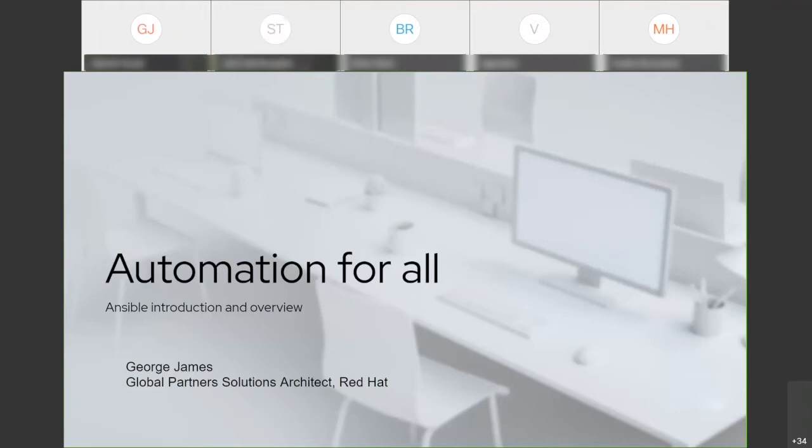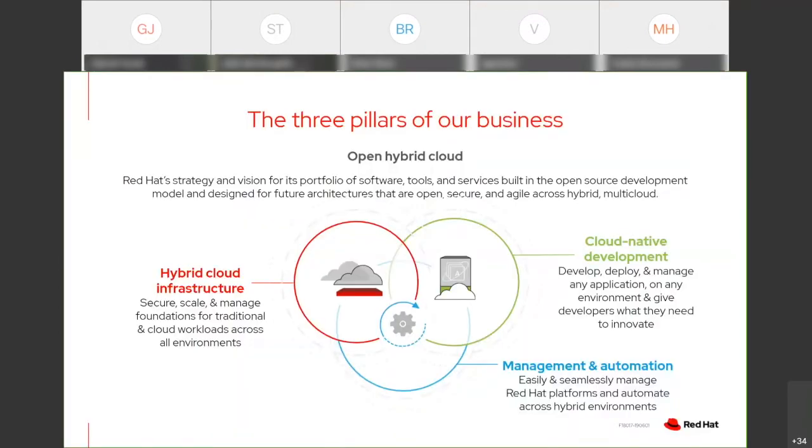Hello, my name is George James, and I'm a Global Partner Solutions Architect at Red Hat. Before this, I was a network engineer at a large financial services company where I worked on deploying and maintaining networks across the US. Today, I'm going to be giving an overview of the Red Hat Ansible Automation Platform. The Red Hat portfolio is divided into 3 pillars: hybrid cloud infrastructure, cloud native development, and our focus today, management and automation, how to easily and seamlessly manage and automate across hybrid environments.